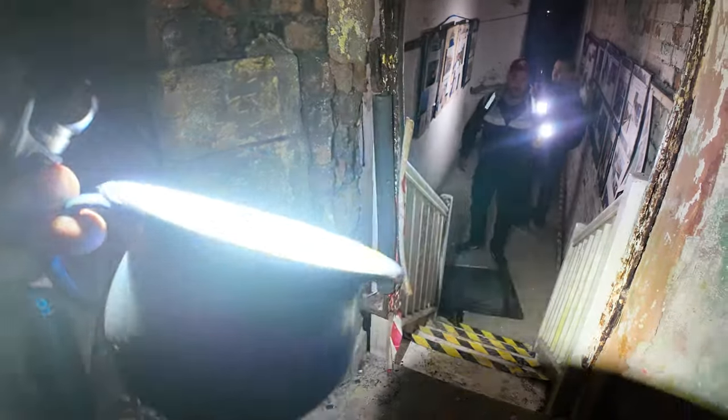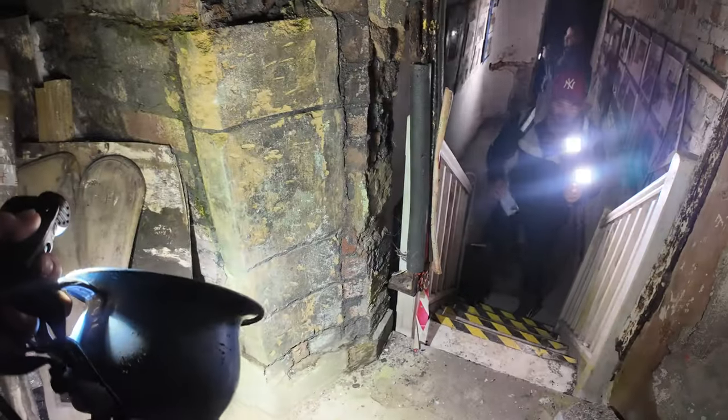Oh, someone got the first aid kit out. It's locked. Got it. There's an old piss pot there. A piss pot, isn't it? David, you might need this. Oh, it's so hot. It's warm, isn't it?